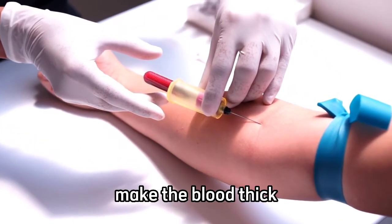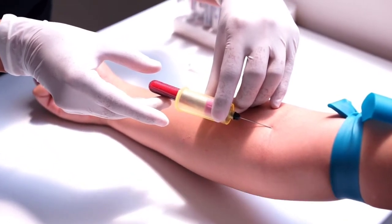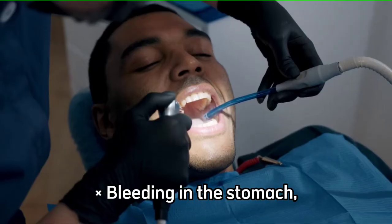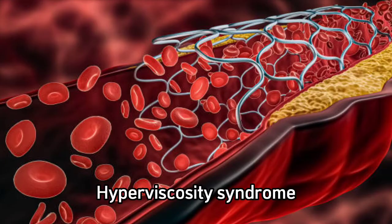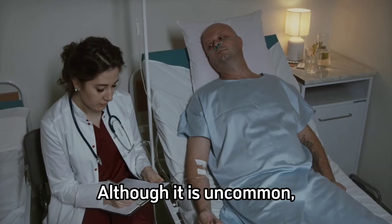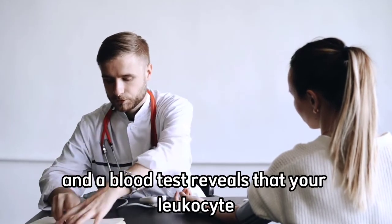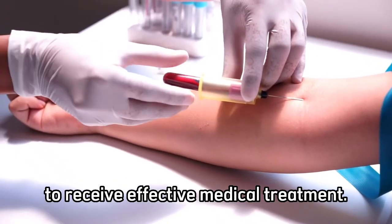White blood cells make the blood thick and prevent adequate blood flow in the body when the quantity of leukocytes in the bloodstream is high. This may result in issues like stroke, visual disturbance, respiratory problems, bleeding in the stomach, intestines, and other mucosal-lined bodily cavities like the mouth. Hyperviscosity syndrome refers to the aforementioned conditions. Although it is uncommon, this illness can manifest in persons with leukemia or blood cancer. If you suffer any of the aforementioned symptoms and a blood test reveals that your leukocyte value is higher than normal, you should seek medical attention right away to receive effective medical treatment.